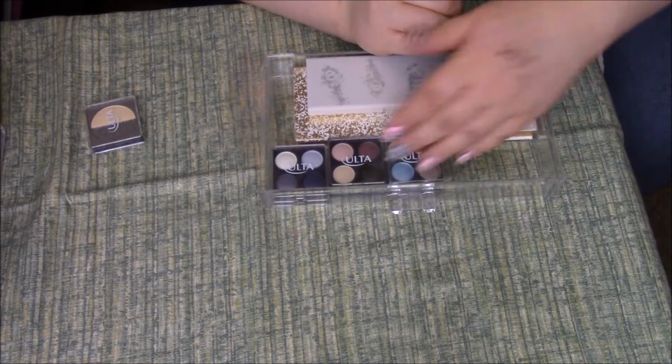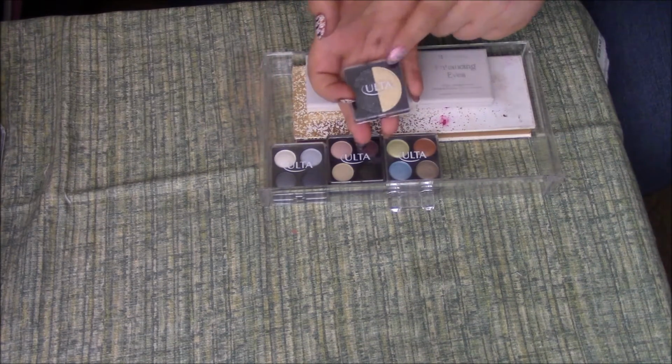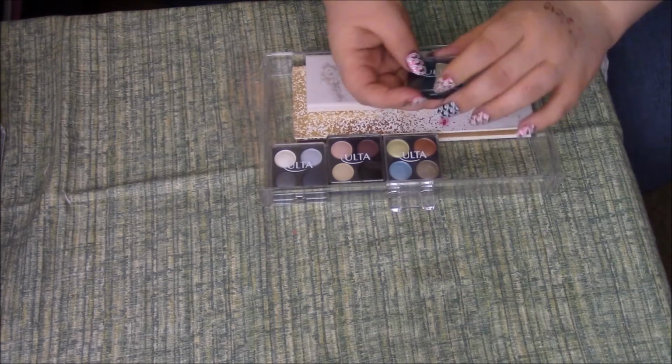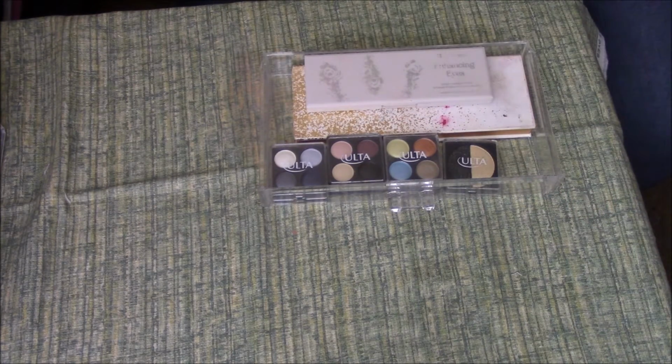I believe I made a Face of the Day video with this quad actually. And then this is an eyeshadow topper duo, and this is Gold Digger again, and then the black shade is High Maintenance. And those are fun, but I'm not using it at the moment, so it's in here.